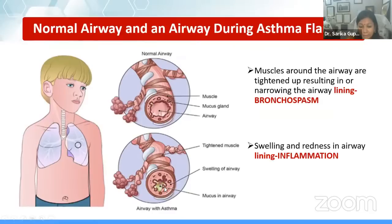So here, the airway diameter is narrowed down. There is mucus all over, which further decreases the size of the lumen. And over a longer period, because of chronic inflammation, a tightened muscle band is formed. So this is the difference between the normal child and the child with asthma. All these lead to bronchospasm. And since it is a chronic process, tightened muscle is formed and inflammation happens.